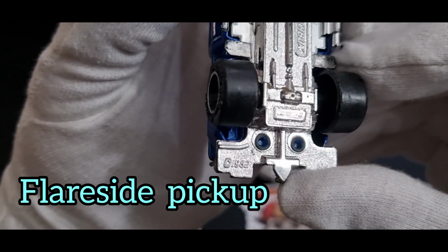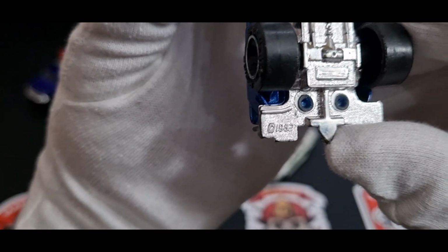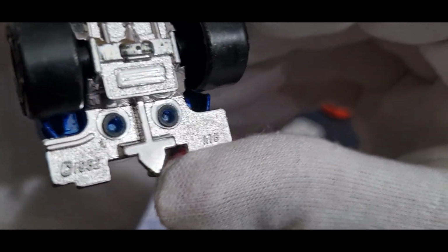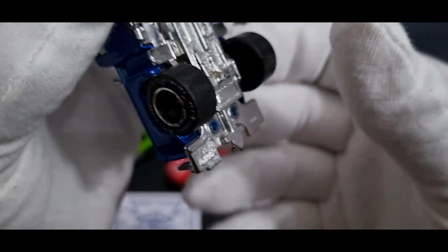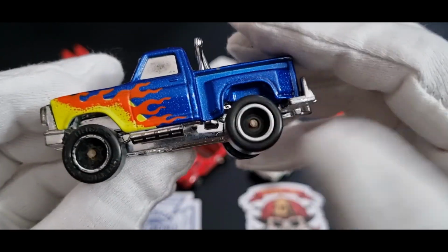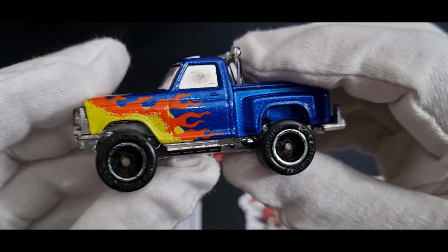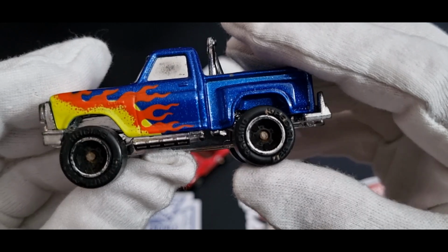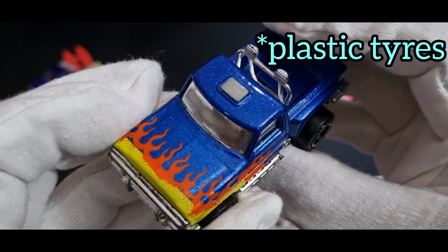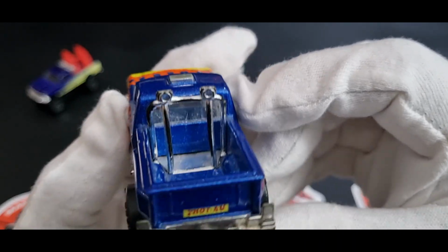What's the date? 1982, is it? Or is it 92? 82. 1982. So that's a fair old age as well, and still in pretty good condition. The wheels are a bit worn. I mean, the rubber tyres are a bit worn. Some driving lights and a bar at the back.